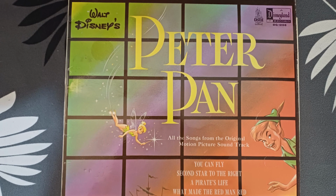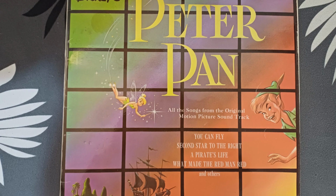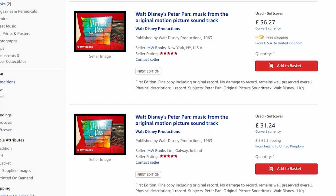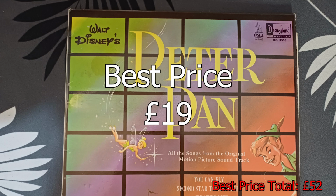Next we have Walt Disney's Peter Pan 1971 Disneyland Vinyl LP record. Now on eBay, you can get this for £19 with postage, but anywhere else, it's around £35 to £40. Regardless, £19 is the best price for what looks like a good quality record.